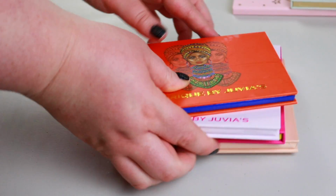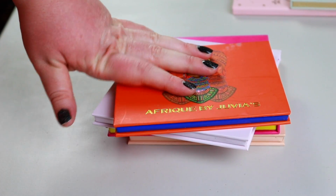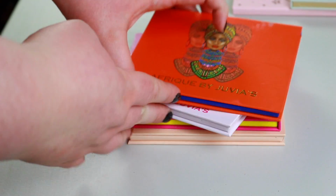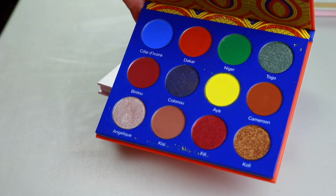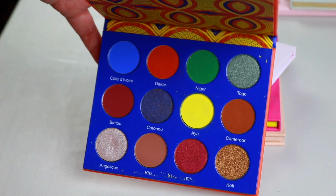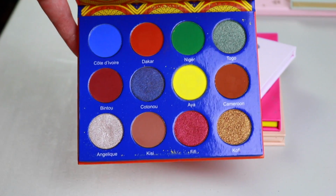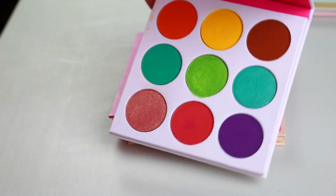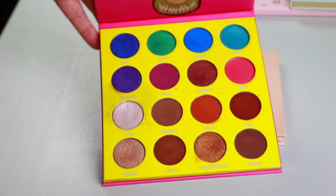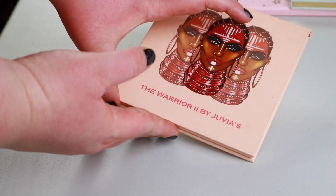Now I have some Juvia's Place palettes that, mind you, I have a lot of Juvia's Place, but these are the palettes that I just never reach for. First one is the Afrique palette. This one I think is actually my least favorite Juvia's Place palette. I feel like the pigmentation on this is a little bit off. I felt like it was never as good as their other palettes. The Zulu palette, the Masquerade Mini palette. Again, same kind of story. And last but not least, the Warrior 2.